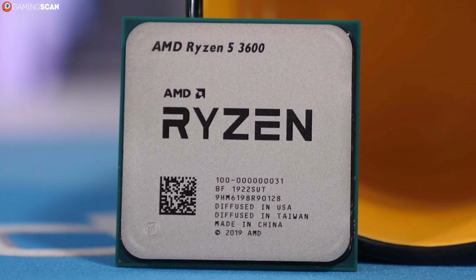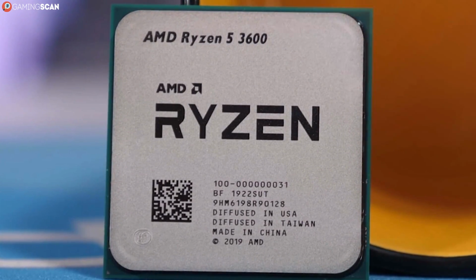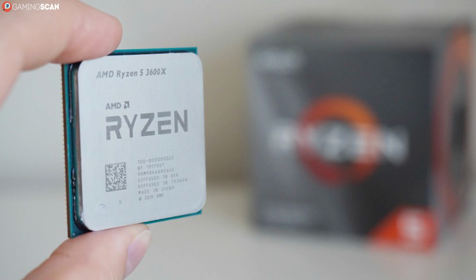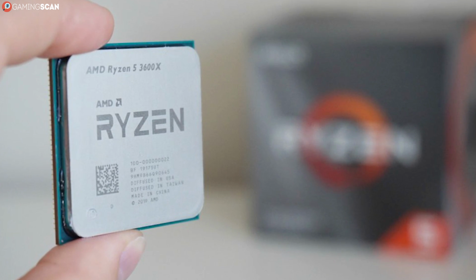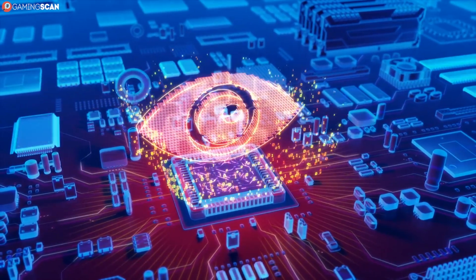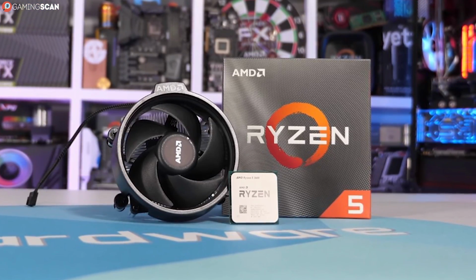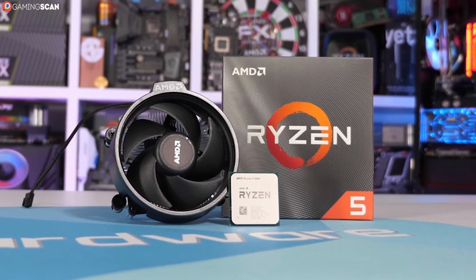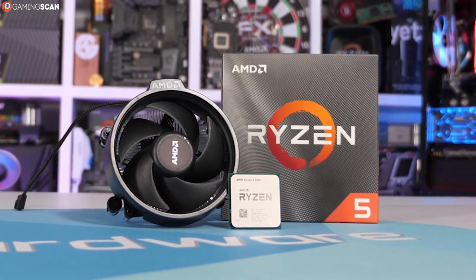Now you might be wondering, why not the Ryzen 5 3600X instead? The 3600X is a marvelous CPU. It really is. It comes with a small factory overclock, bumping both the base and max boost clocks by 0.2 GHz to a maximum of 4.4 GHz without any manual overclocking. What's more, it even comes with a Wraith Spire cooler, which is a significant improvement over the Wraith Stealth stock cooler that you get with the standard 3600.